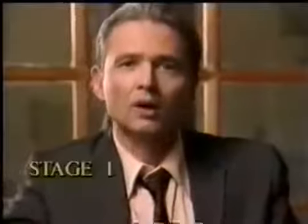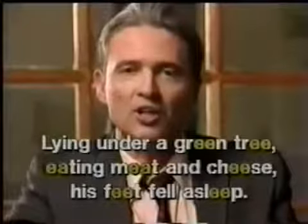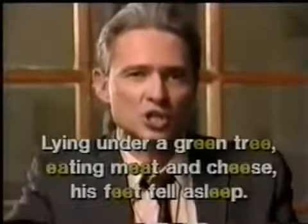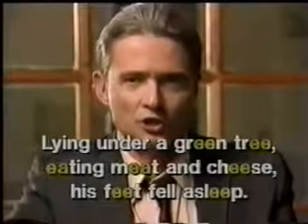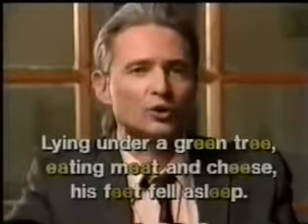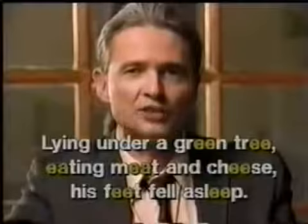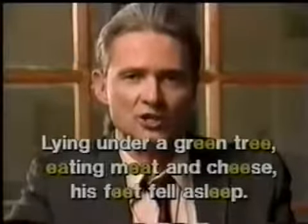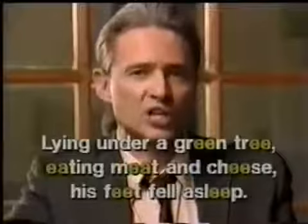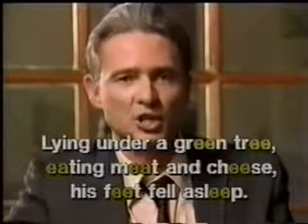Stage one, lying under a green tree, eating meat and cheese, his feet fell asleep. Stage two, lying under a green tree, eating meat and cheese, his feet fell asleep. Stage 3. Lying under a green tree, eating meat and cheese, his feet fell asleep.